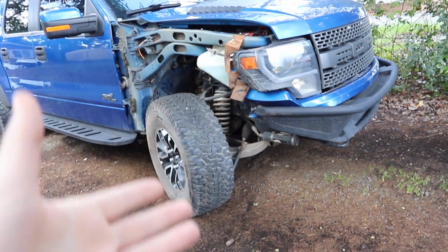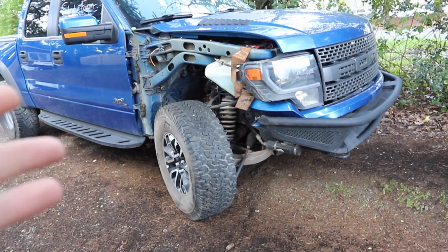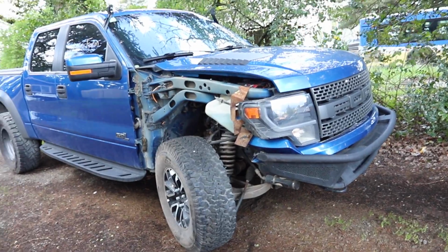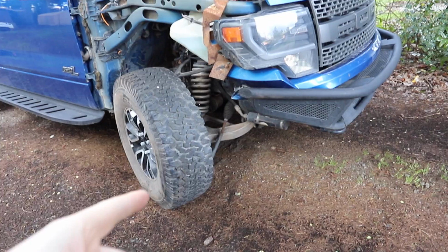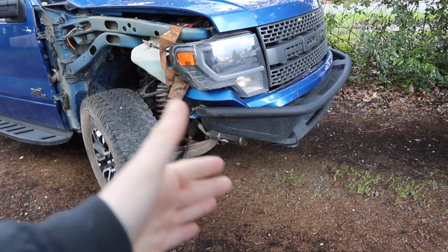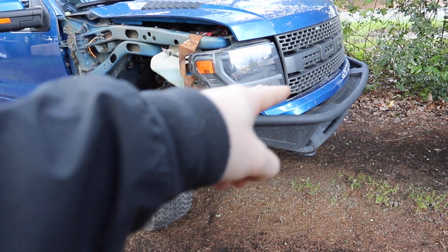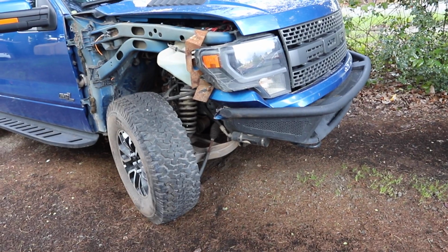So we're going to do some temporary fixes. They're not really fixes, but they're going to make it operate a little bit better. The other thing that I really want to do is start this thing up for you so you can hear how it sounds. And if we can get this thing running and moving and driving a little bit better, we could bend this thing back out, and then we can see the extent of the damage on this lower bumper lip right here, and see what needs to be repaired on that if we got to pull it off the car or whatnot.